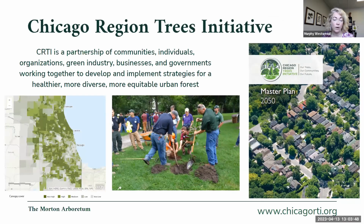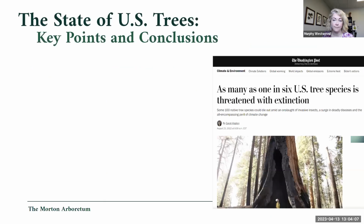At the Morton Arboretum, we run the Chicago Region Trees Initiative, which is a partnership of communities, individuals, organizations, green industry, businesses, and governments working together to develop and implement strategies for a healthier, more diverse, and equitable urban forest, which really can have a positive impact on our trees around the country.